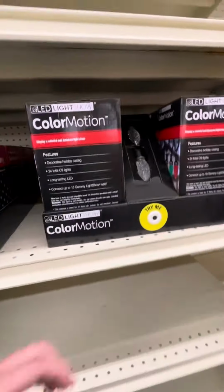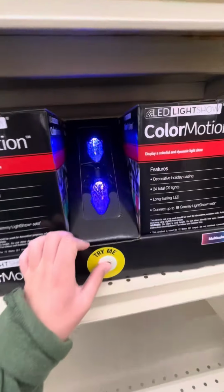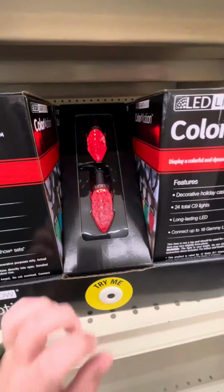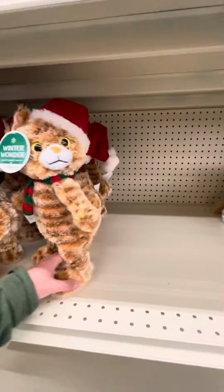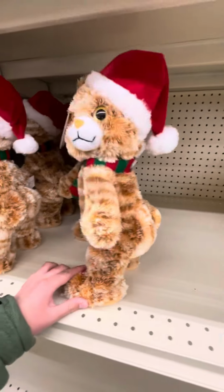And then I have the color motion lights as well. And then over here we got some plushies. Got the twerking cat. I like cats.